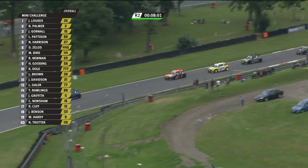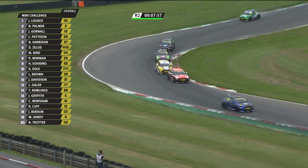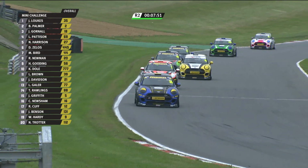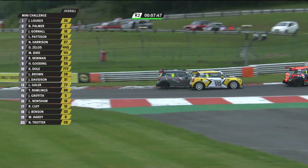There was nothing that Gornall could have done to avoid contact there. Thankfully, Patterson did get the car stopped, but only just. Locked up the rear brakes and everything as well, turning into the right-hander. This defensive driving that Palmer's having to do is definitely keeping Lukes ahead, and here comes Patterson up the inside of James Gornall for 3rd place.